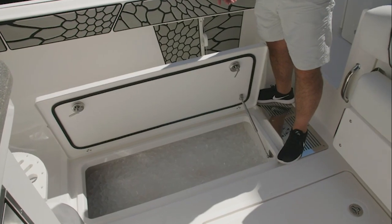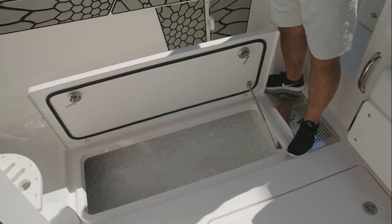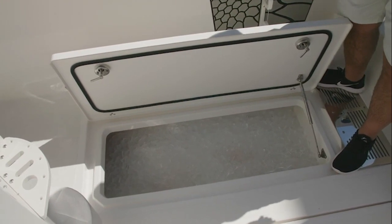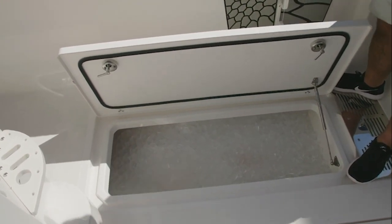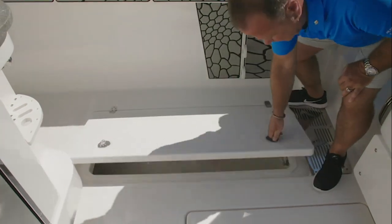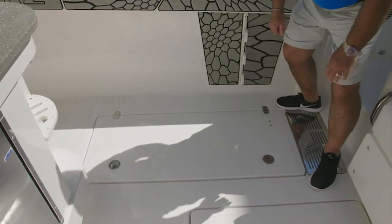Both on starboard and port, you have two slam boxes, or some people call them kill boxes. You can load them with ice. They have macerator pumps on them, so you can clean them up, wash them down. Put a lot of big fish in this area. Nice hydraulic gas shock and positive latches that lock down.